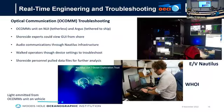So our first area, on this tech demo, we demonstrated we had an optical modem on the vehicle and also on Nautilus's tow sled Argus. So we had what we call the virtual tether. This optical modem could communicate up to 100 meters away. So we did some troubleshooting with some of the engineers who worked directly with the unit on shore. They were piped into the acoustic audio link on Nautilus, so we could speak with them freely.